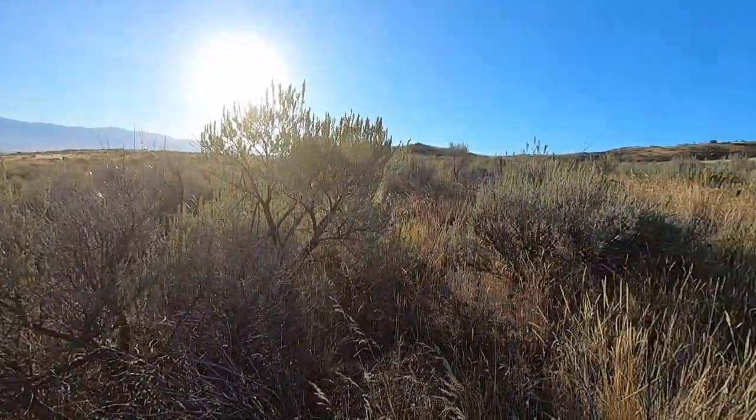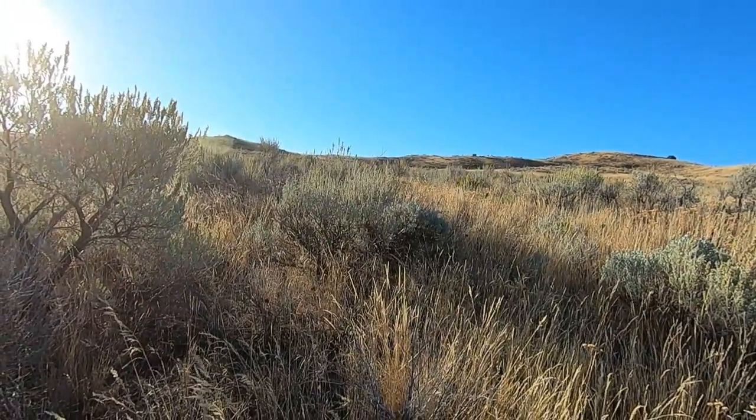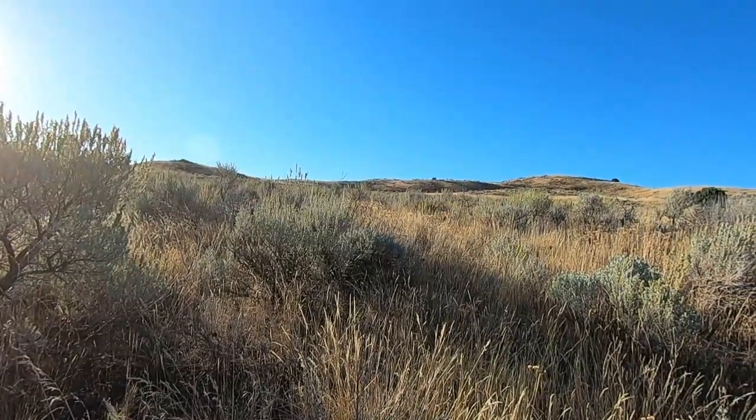What are we doing, Jordan? What are we doing right now? Waiting for them to drop down. Yeah. What do we got up there? Three. Yeah, three. Two points. And I can't tell what the third one is. They're about 300 yards out. And there's just no way to close the distance unless they drop down, then we can.